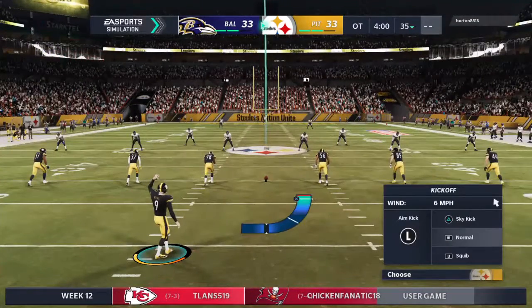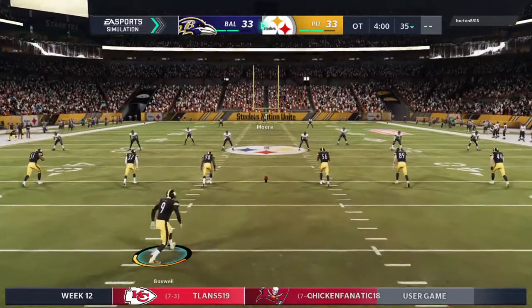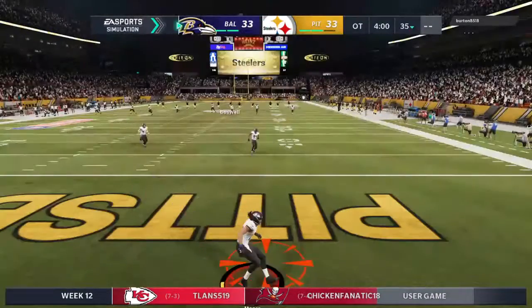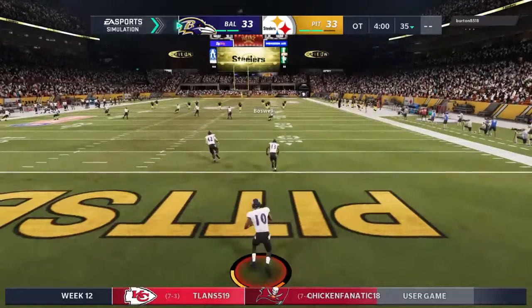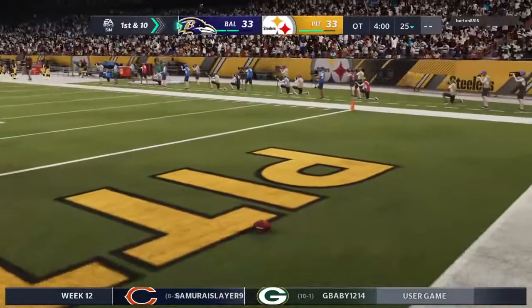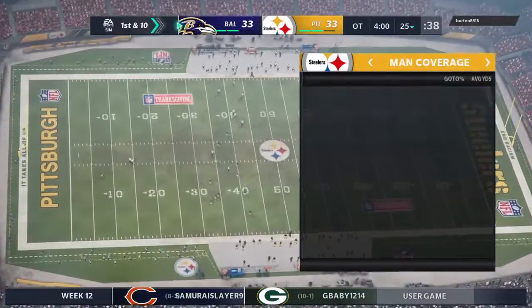Well, to kick off for Pittsburgh. So we're right back where we started, all even, as the kick's away. Fielded near the back of the end zone. And they will play it safe here and bring this one out to the 25.